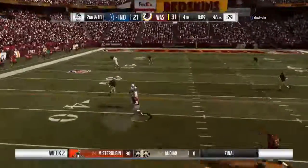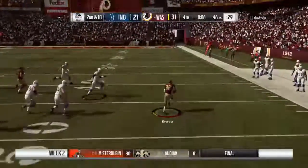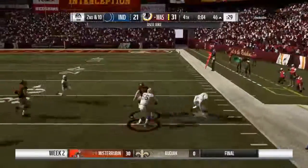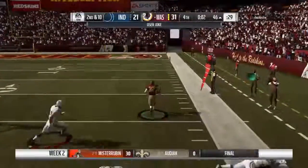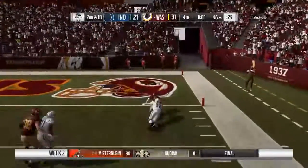Now it's Luck. And this is intercepted, and that should do it. Picked off around the 41. And now off to the races, down the right side.